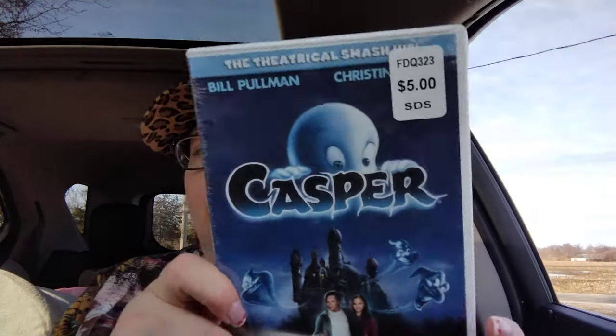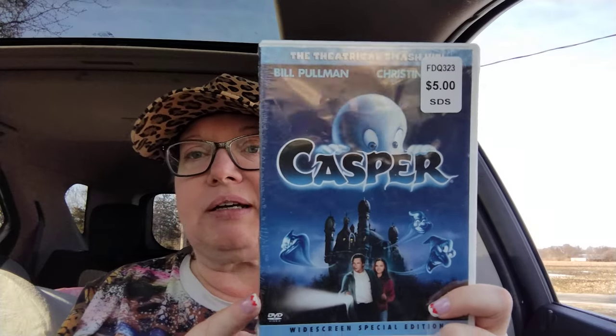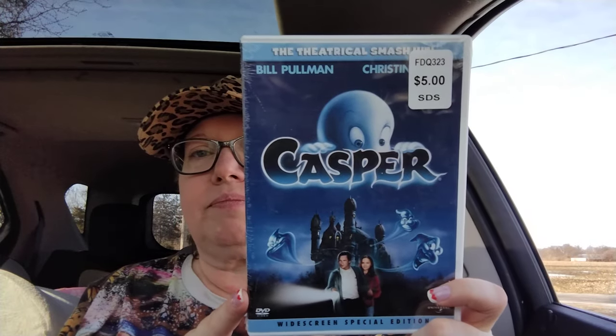Okay, and the last item I got at this location was this Casper movie. I don't think I own this one. I have a huge DVD collection and I don't remember buying this one ever. They had their DVDs on sale half price. So it's marked $5, but I got it for $2.50. So I picked that up.